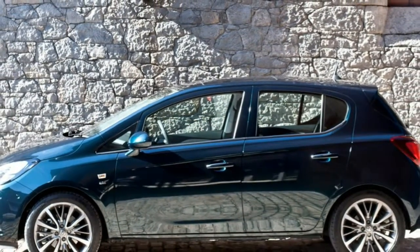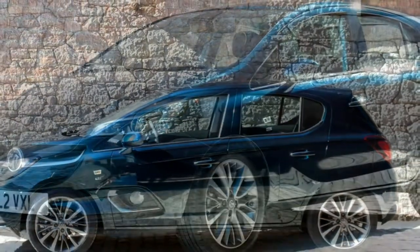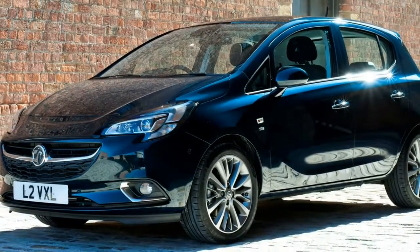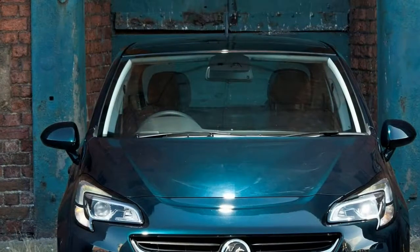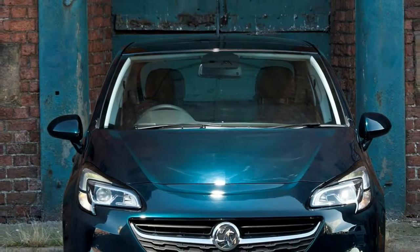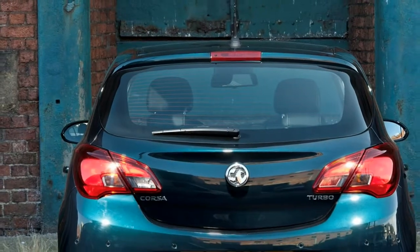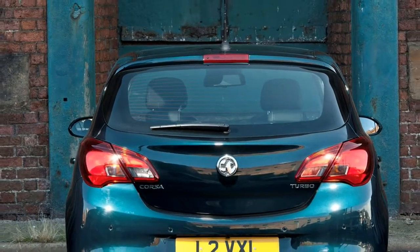Even better is just how great it sounds, using its Remus exhaust. The aftermarket specialist firm has produced a system which reduces back pressure for better performance. Nevertheless, it sounds great too, especially with the Performance Pack fitted.